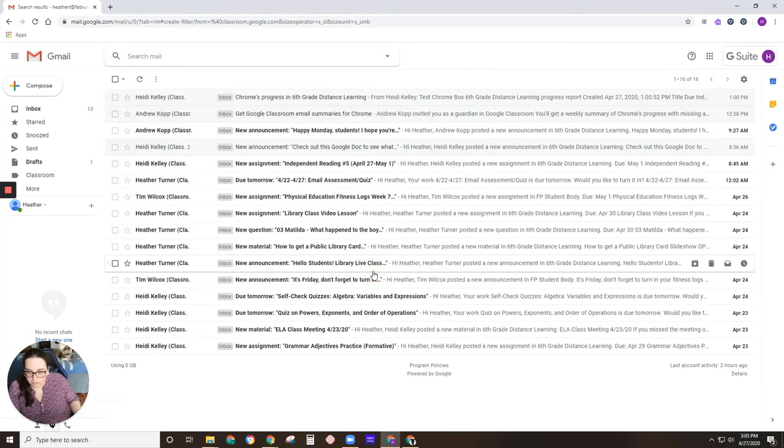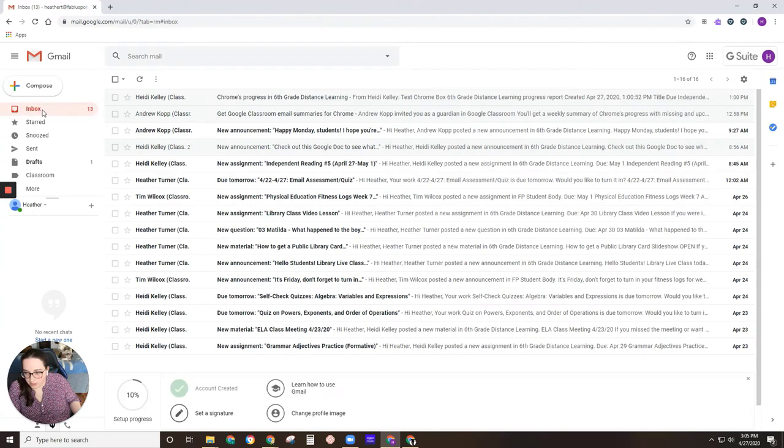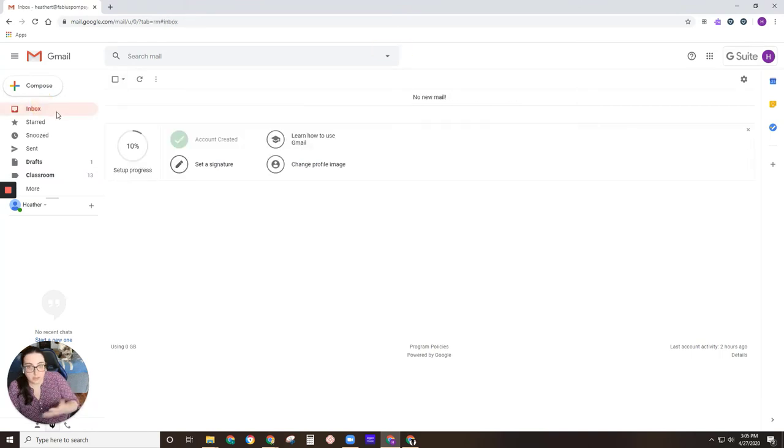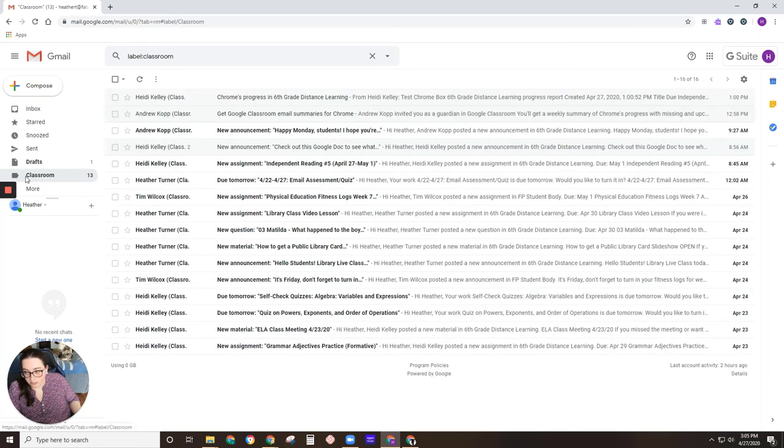So I'm going to create that filter, and now when I go to my inbox, you will notice that there is now nothing in my inbox because all of those notifications in my inbox were from Classroom. So now when I go to my Classroom filter, I see all of those messages. This is super, super helpful.